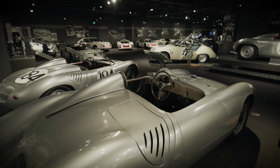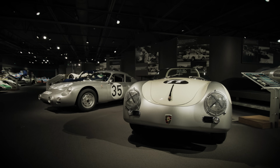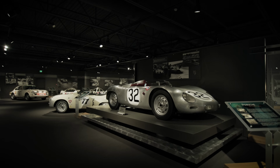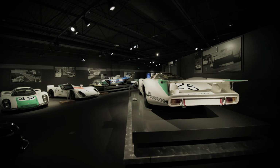Legendary Porsche factory driver Brian Redman and Revs Institute founder Miles Collier bring us to the start of the golden years of the prototype era of Porsche race cars, which ultimately gave Porsche its long-desired overall win at the 24 Hours of Le Mans in 1970. We start with the 908 Longtail.